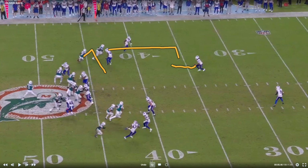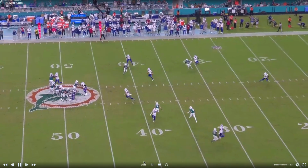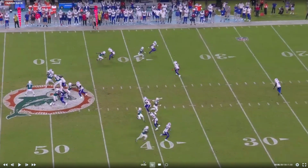Now, if Tua wants to throw it short, Hamlin can work high to low as well and make the tackle on Waddle. Will he pick up the first down? Yeah, likely, because Hamlin is coming from depth. But either way, that high to low play by Hamlin and the Bills defense kind of disguising it pre to post snap really caused Tua to second guess and not get rid of the ball.